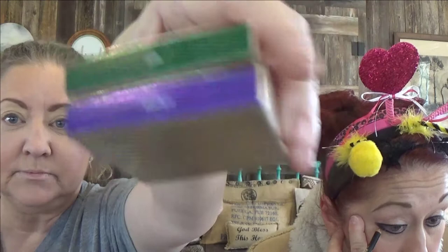Okay, I've never used these before, but I'm going to use the Stila Vivid and Vibrant Eyeshadow Duo. I'm going to use both Jade and Amethyst. Oh, they're itty bitty. It looks like they're going to be big, but they're not. Wow. Okay, so now I'm going to have to tone down my glaring black eyes. Oh my gosh. Yep, they're glaring.